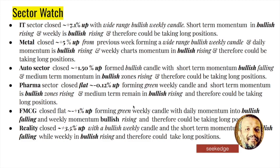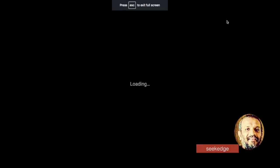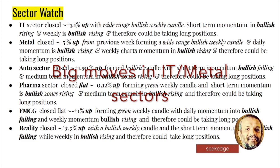The only one that is flat, and not negative, is pharma, at plus 0.12, I believe. It's very flattish. Pharma was only flattish, but otherwise there was momentum on the short term as well as the medium term. That's daily and weekly. Both are bullish, rising from the momentum perspective. Absolutely bullish and rising on all, and moves are big in IT and metal, 7 and 5. Pharma had a small move, but pharma is also in bullish momentum. That's all. So momentum wise, it's absolutely bullish. Long positions can be taken is what the chart is showing.